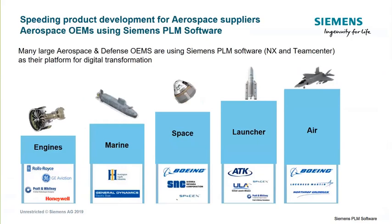And just one point I'd like to make is, if you're in the supply chain, Siemens software is used by a lot of the big aerospace companies. So companies like Rolls-Royce, Boeing, Pratt & Whitney, General Dynamics, SpaceX. A lot of these companies are using Siemens software. So if you're in the supply chain with them, you'll have a really good way of exchanging data with these companies.